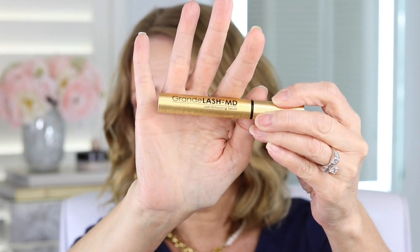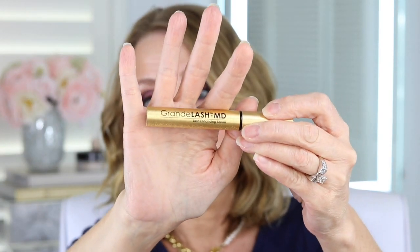It's fabulous. I'm putting this in here because I don't think I'm ever going to use another lash serum brand again. And this is my Grande Lash. I freaking love this stuff. My lashes look amazing. I don't know if you can tell when I'm wearing a darker shadow, but I'm telling you, my lashes look amazing, even when I'm not wearing mascara. They look darker, more curled and lifted. Yeah, this is the best.